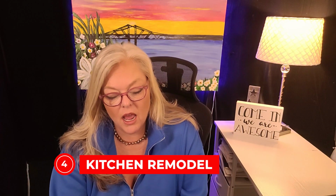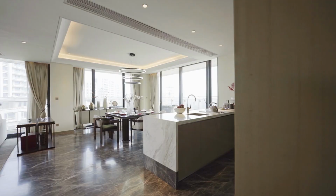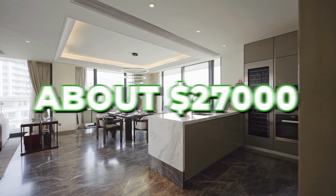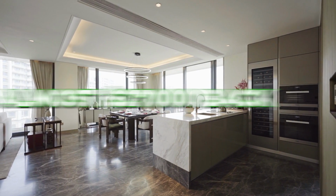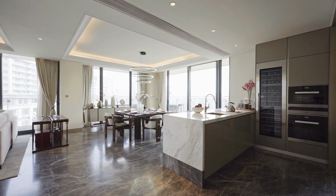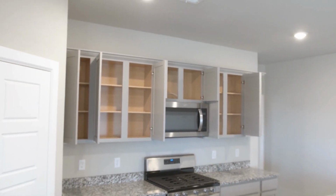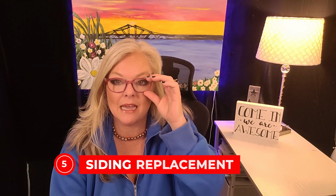Now, a minor kitchen remodel can be great. You are gonna get 96%, almost dollar for dollar, return on investment when you update your kitchen. So if your average kitchen remodel will cost $27,000, you're gonna get almost $27,000 back on your property. New countertops, resurfaced cabinets, modern fixtures can really pay for themselves. And the 5th best thing you can do for return on investment is siding replacement.